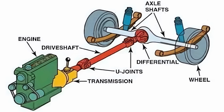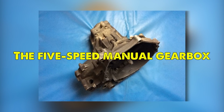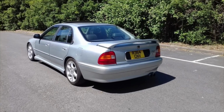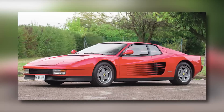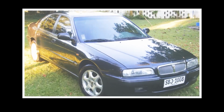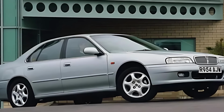The transmission system deserves special attention. The 5-speed manual gearbox featured carefully chosen ratios that kept the engine in its power band during spirited driving while allowing comfortable cruising on highways. A Torsen limited slip differential, a feature usually found in higher-end sports cars, helped manage the substantial power going to the front wheels. This clever piece of engineering reduced torque steer and improved traction, especially during aggressive acceleration or cornering.